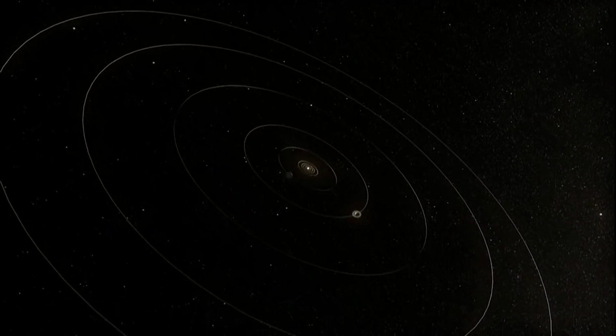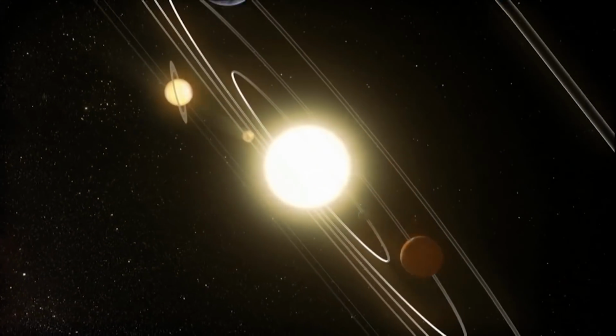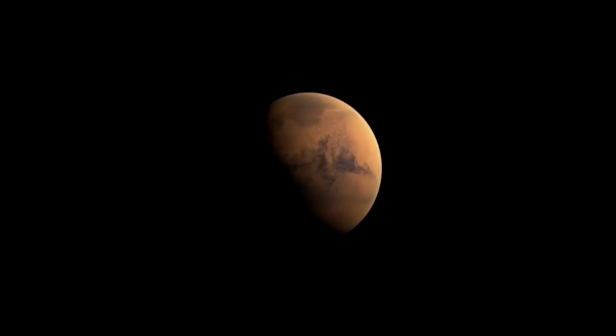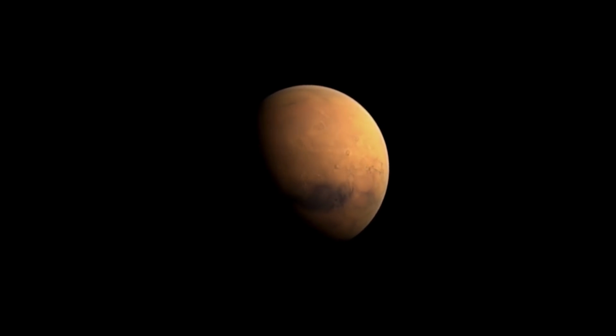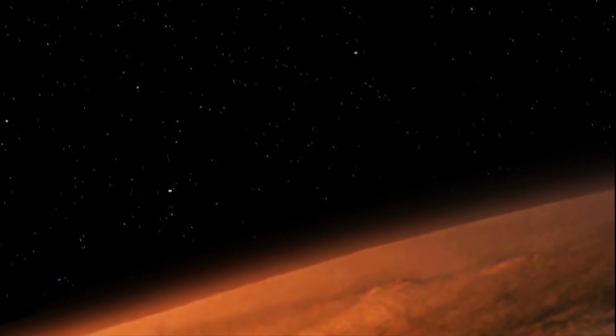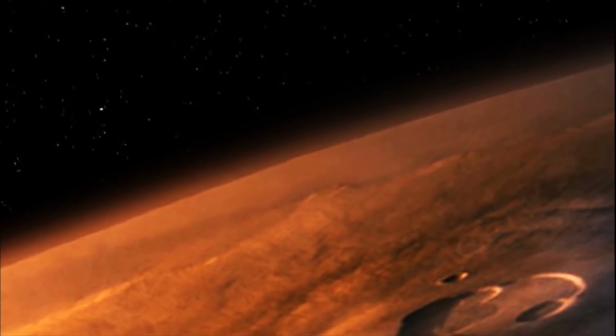In our solar system, no other planet has intrigued, excited, and misled astronomers more than Mars. Mars is the only planet with a solid surface that can be observed easily from Earth. And for generations, its rust-colored glow has beckoned would-be explorers. First with telescopes, and then with wave after wave of robot probes.